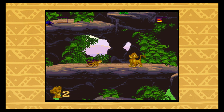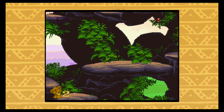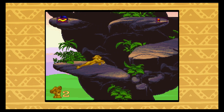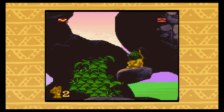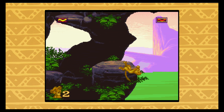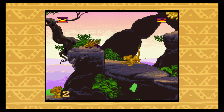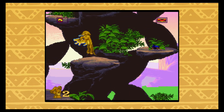Everybody knows, or a lot of people know about, two of the levels in this game. They know about the running scene, and they know about the giraffe level. The running scene was really cool for game graphics at the time. It was very impressive. It looked really awesome, and I still like the look of it. And then the giraffe level was just known for being very hard.